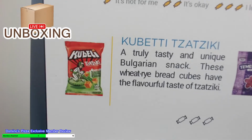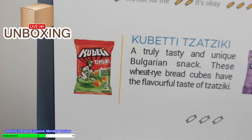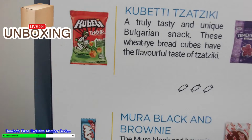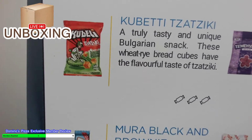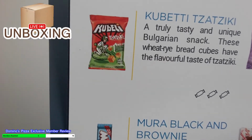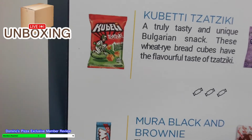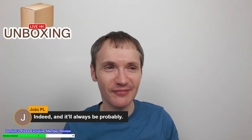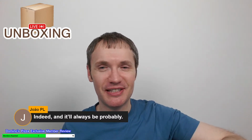A truly tasty and unique Bulgarian snack. These wheat rye bread cubes have the flavorful taste of zucchini. Is that how you spell it? I can't pronounce that. Tzatziki, perhaps. Okay. I'm not really sure what that tastes like, to be honest with you. I think I might have had it before, but I can't think. Well, it's one of those, I guess it just makes it easy.